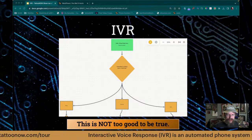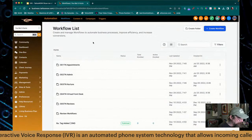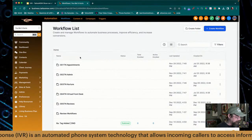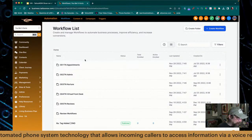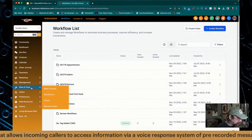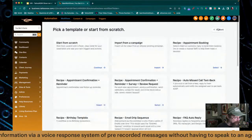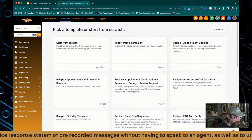So let's do this. Okay, so I'm here in a sample studio or sample location. To get to the workflow list, go to sites and tools, workflows, and we're going to create a workflow from scratch.